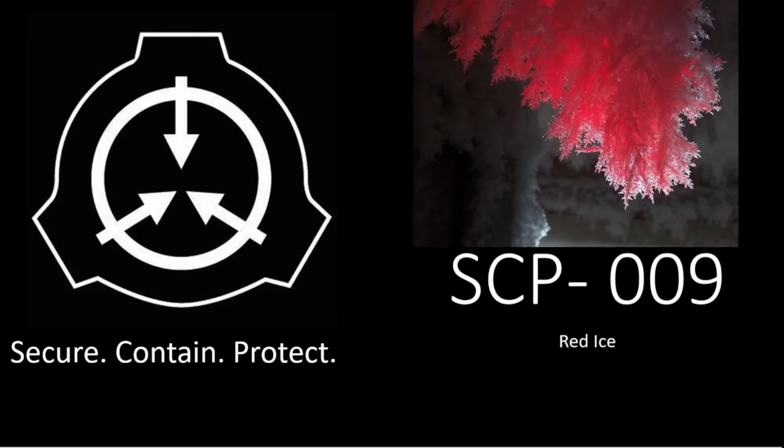Good morning. This is Archivist Sierra Tango, and the item we are looking at today is item number 009. Object Class Euclid. Codenamed Red Ice.